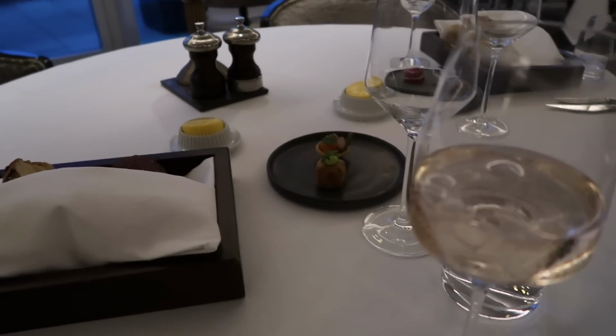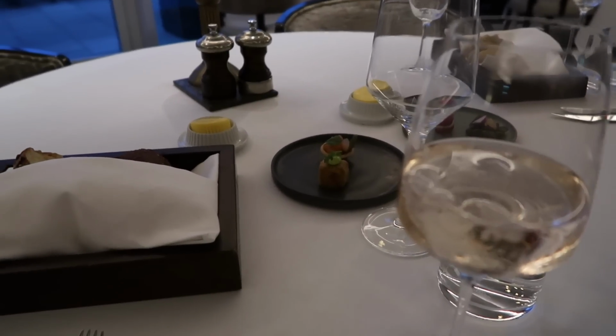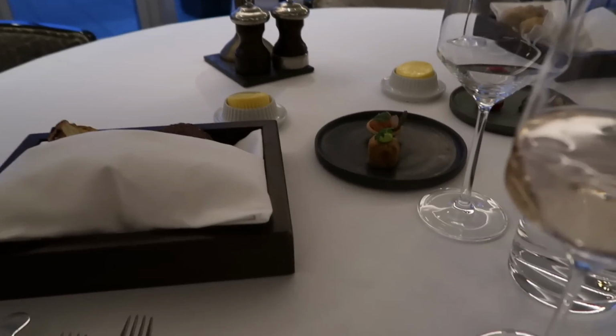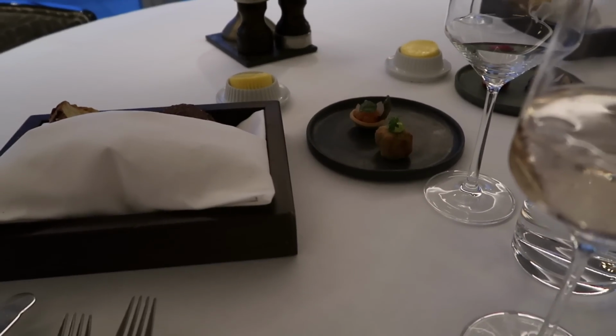Okay, we've got our first little kind of amuse-bouche, and we've had the wonderful Joe letting us know that everything in the Seeker restaurant, which is named after the Seeker deer, is Wicklow seasonal. So not just seasonal, but Wicklow seasonal. And all of the sort of crockery and bits and pieces have been sourced locally as well. So it's very, very special.